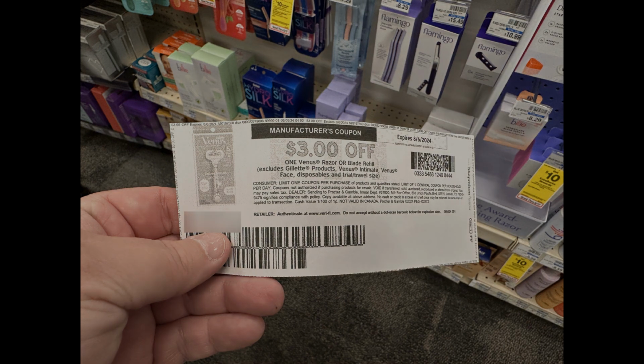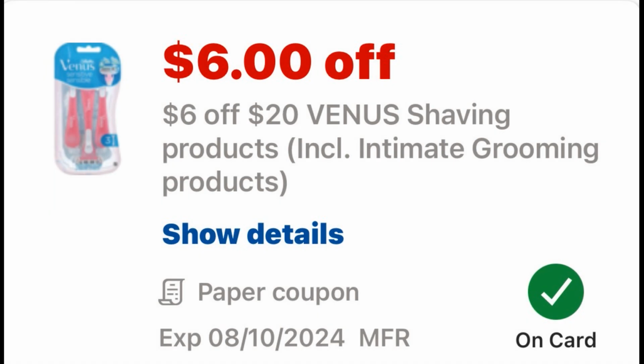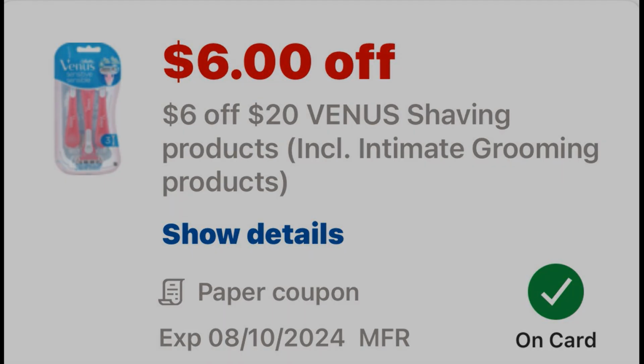I'm also going to go ahead and use this $6 off of $20 Venus shaving CRT because my store follows the 98% rule. So the 2 razors totaled $19.98 before any coupons, and that is above 98% of $20. So I can use this CRT. So as long as your store follows the 98% rule, you can also use it.